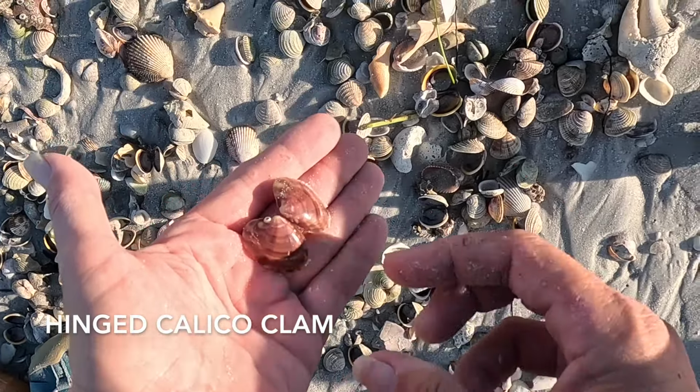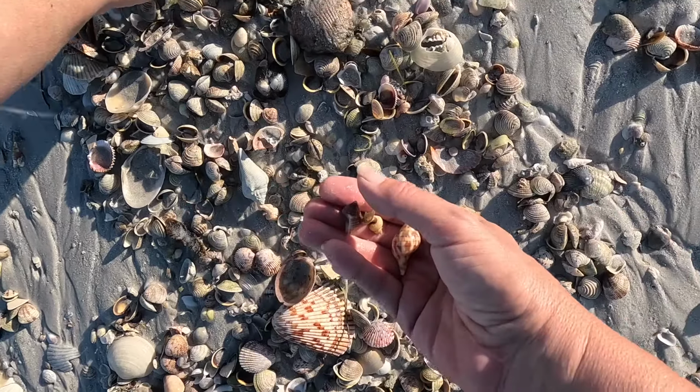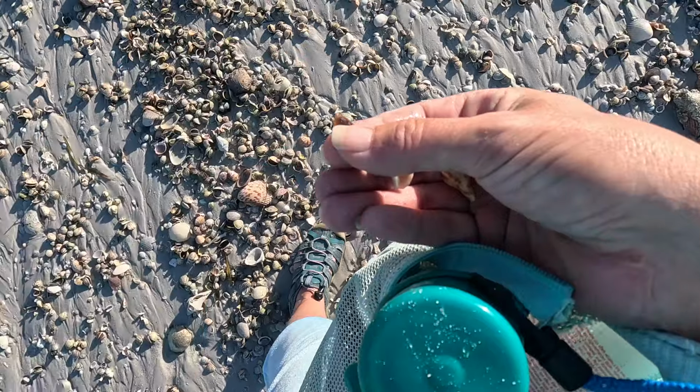A big bunch of Atlantic giant cockles just washed in, along with fistfuls of other stuff, like this very lovely calico clam. Oh, there's a pretty tulip too, a little guy. There we go. A little broken whelk. Another worm snail, nice. Hey, look over here. It's a little tinted cantharus. That's awesome too. Haven't seen very many of these guys in a while, so it's nice to start finding them again. And there we have another operculum, this time off of a tulip. So some more fun little stuff to put in the jar.